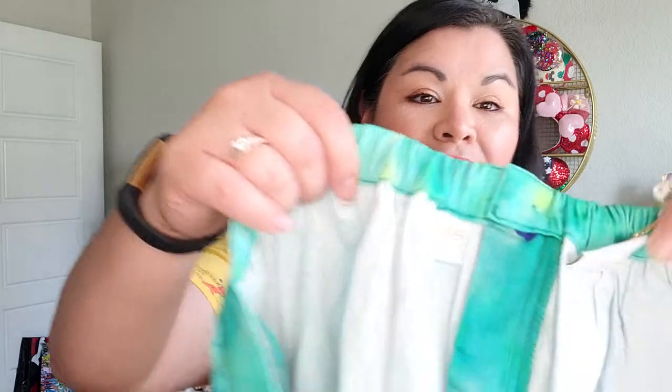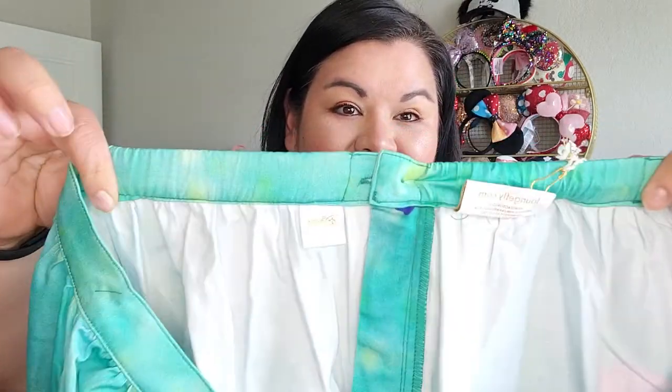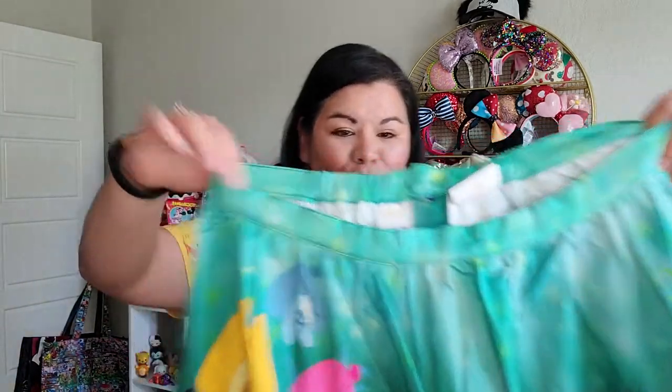I did go down a size in the skirt. I had purchased the 2X in that one. I got the 1X in this one. I don't know how that's going to work out, but the back of their skirts have a lot of elastic, as you can see. So I was hoping that with the elastic, it would give to where I wear my skirts, which it might, I'm not sure. We'll try it on after a while and see.